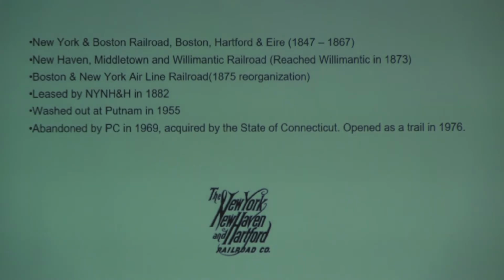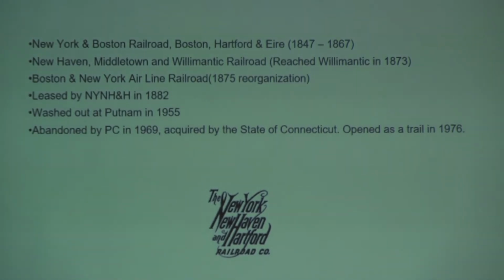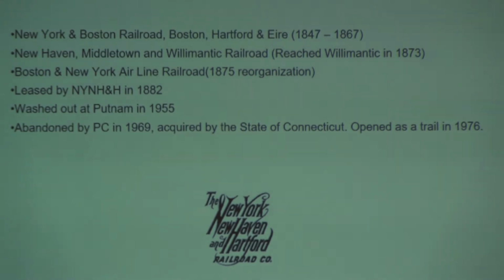One of the 2 lines of the New Haven was the Airline, which you've all heard of from the Airline Trail. It began as the New York and Boston, became the Boston, Hartford, and Erie. Joined with the New Haven, Middletown, and Willimantic Railroad, which built from Middletown toward Willimantic and reached it in 1873, so rather late. Became the Boston and New York Airline in 1875. Leased by the New Haven in 1882. Putnam washed out in 1955, which kind of ended service there. Abandoned by the Penn Central in 1969. Acquired by the state of Connecticut and became a rail trail in 1976. Just within the past 2 years, it was upgraded quite a bit.